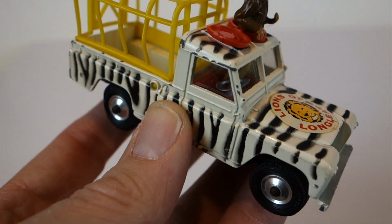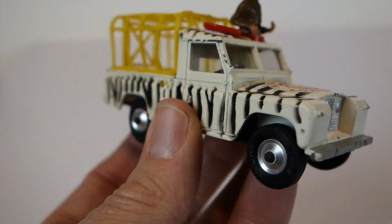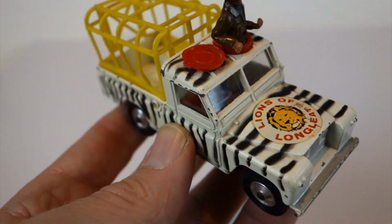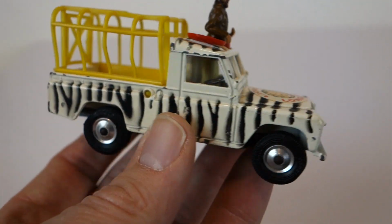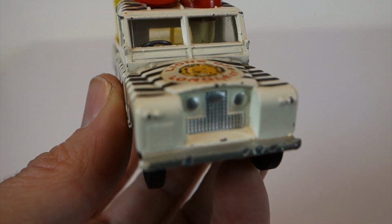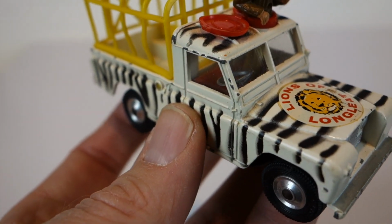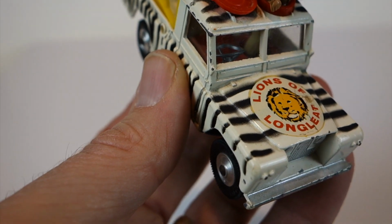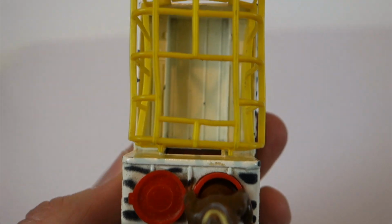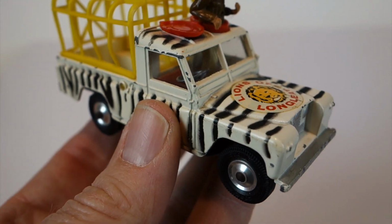You will not believe the price I paid for this. I paid $6.43 for this. Yeah, $6. Unbelievable. And again, you're going to see people asking $40, $50 for the same car, even more. But yeah, love eBay. The model number on this is GS8-B1, and this is called Lions of Longleat Land Rover. Lions of Longleat. Yeah, very nice. Unbelievable price.